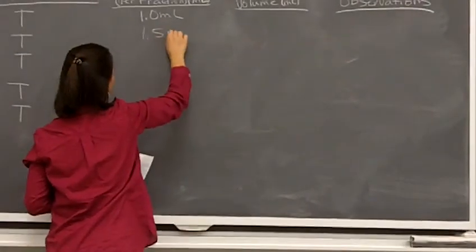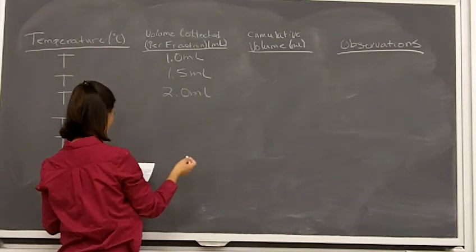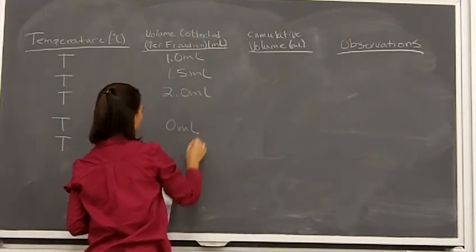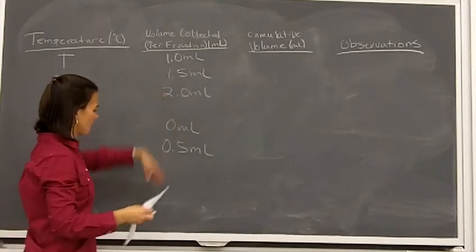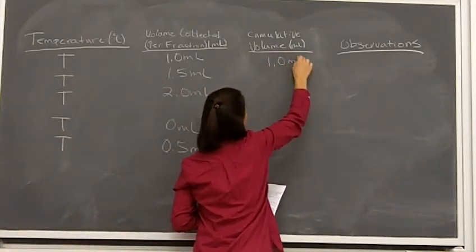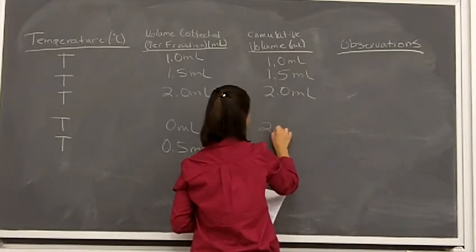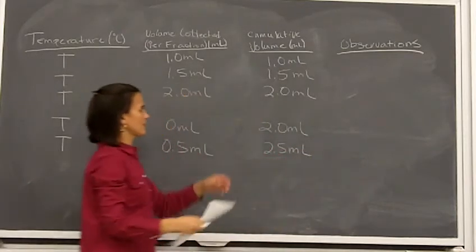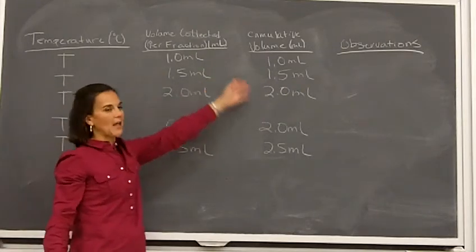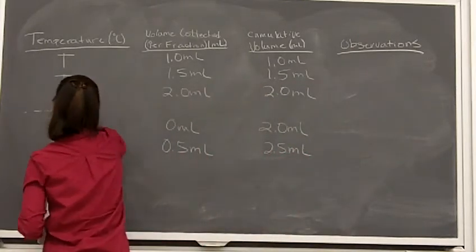So at temperature 1, we have 1 milliliter, and then we have 1.5 milliliters in that fraction, and then we have 2 milliliters. And then all of a sudden we start to see a change in the graduated cylinder, or a change in the temperature. So then we start back at 0 milliliters, and then we have half a milliliter, okay? The cumulative volume for all of this is going to be 1 milliliter, 1.5 milliliters, 2 milliliters, 2 milliliters, and then 2.5 milliliters. So does everybody see how they're adding? This is per fraction. This is adding everything together. Everybody see that?